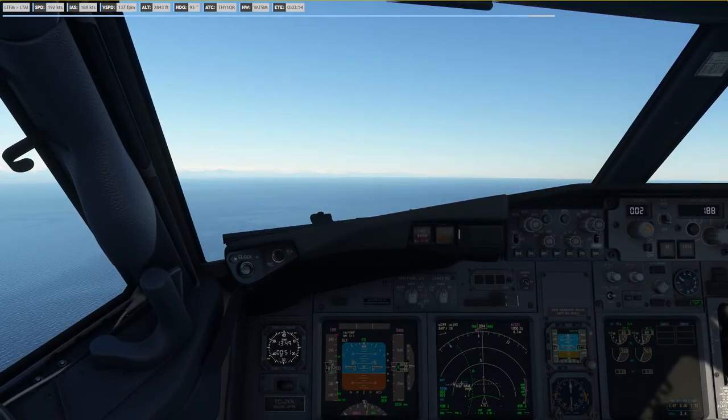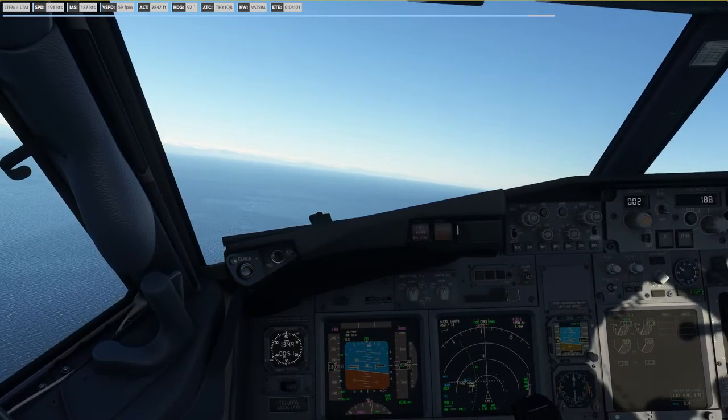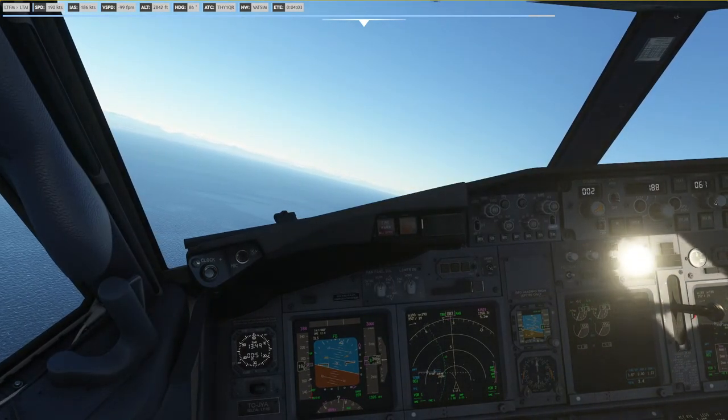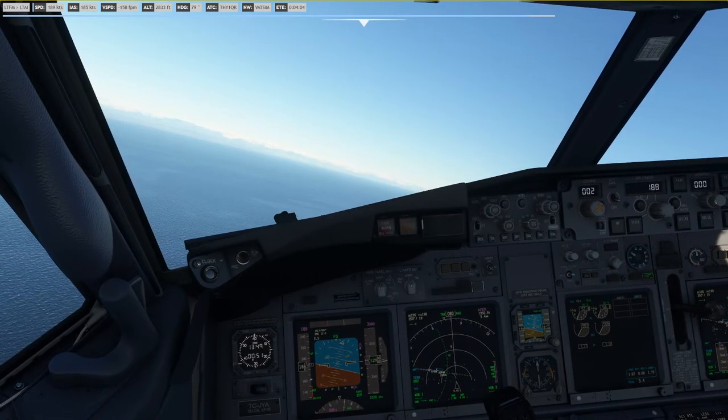Turkish 1 Quebec Romeo, turn left heading 360 degrees, cleared ILS Victor approach, runway 36 right, report established. Turkish 1 Quebec Romeo, left heading 360, cleared ILS Victor, runway 36 right, very good.